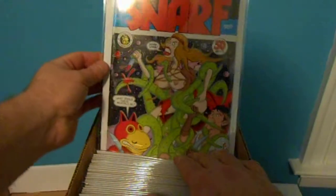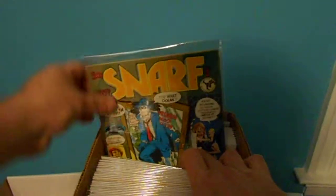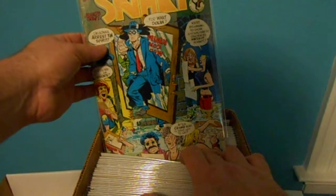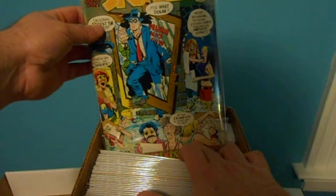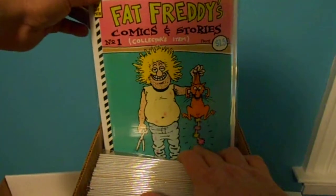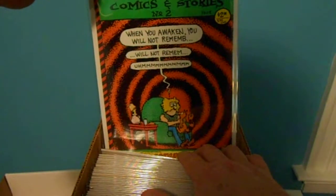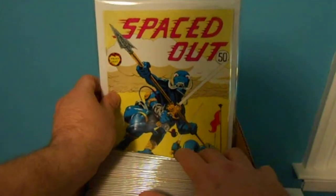Here's another, a Lynch cover. That's a Lynch cover. And then I have a Snarf. I don't know if that's a 3. That's a Will Eisner cover, which is really cool. Fat Freddy's Comics and Stories 1 and 2. I'm not sure of the printings on those. I really don't know.